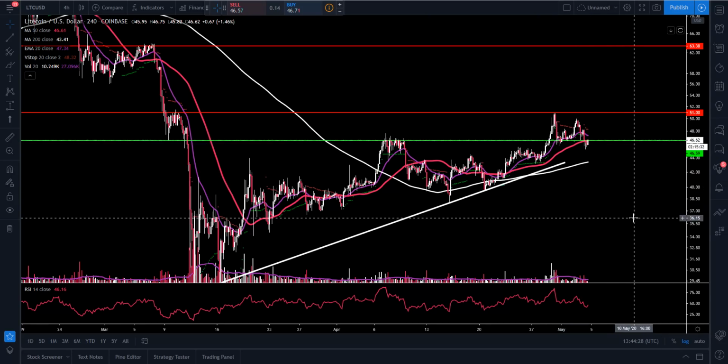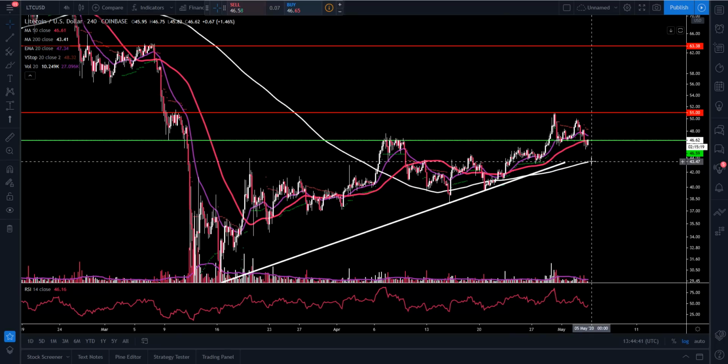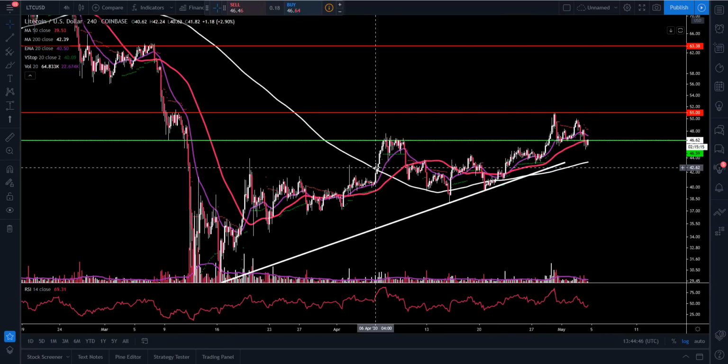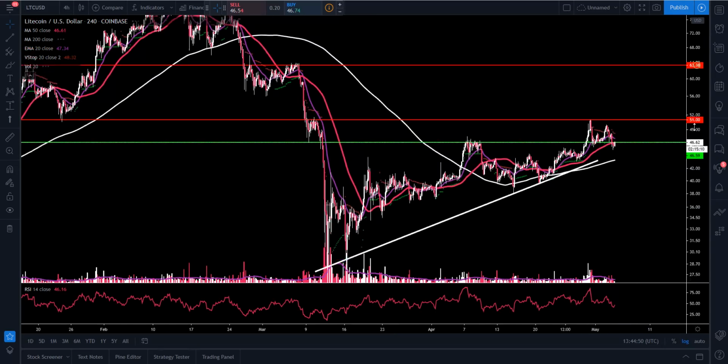So we need to get up above 46.62 and close up above that. If we don't close up above that, I'm going to be looking down, for me, most likely around that 200-day moving average on the 4-hour time frame, which would be about $43.41. I feel like we most likely would probably get a bounce off that. We've been trading up above it since about April 6th. So I do think that could be an area, but it all depends on what Bitcoin's going to do, guys.